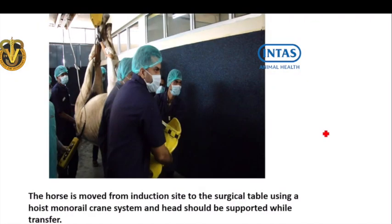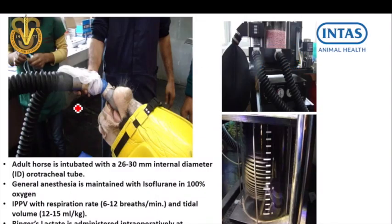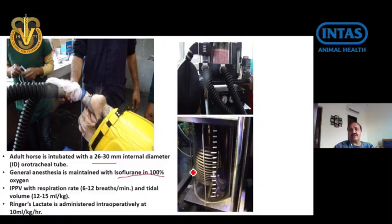Now the horse will be moved from the induction side to the surgical table using the monorail hoist system. So we transfer it to the surgical table. Here on the surgical table, dorsal recumbency is used, and the horse is adequately padded and attached to the pole. Then positive pressure ventilation is started. Intravenous tubing is done, and the endotracheal tube is 26 to 30 millimeter in diameter. General anesthesia is maintained with isoflurane and 100% oxygen, and positive pressure ventilation is started immediately, at 6 to 12 breaths per minute and a tidal volume of 12 to 15 ml per kg.